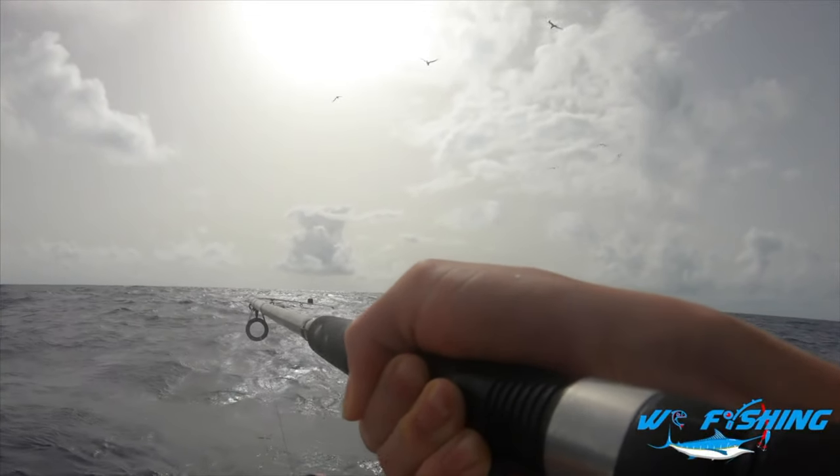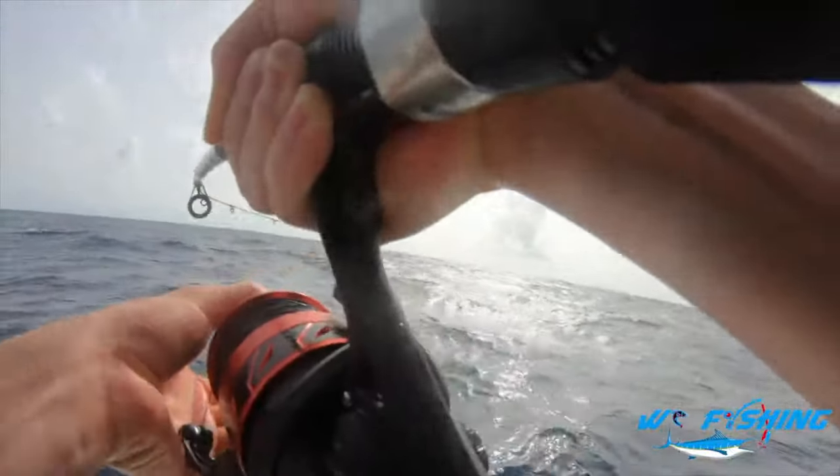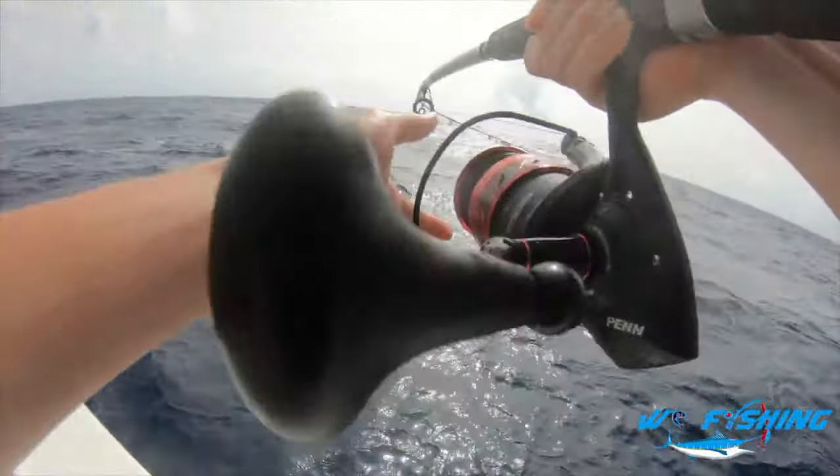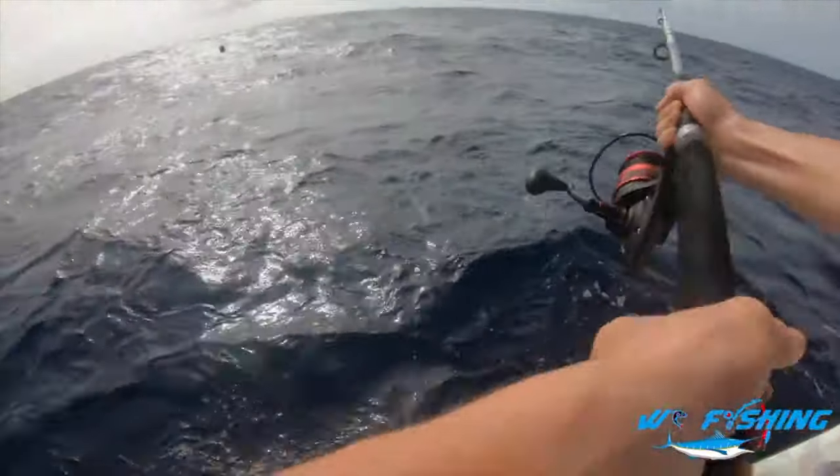I thought that was a... Dude, he climbed that thing. I thought it was a yellowfin tuna tail. Yeah. There we go, guys. It's a good Mahi. Better than the one I caught before. Think him right behind you, brother? Yeah, yeah.